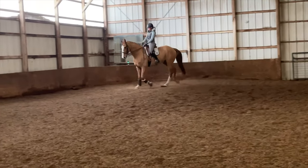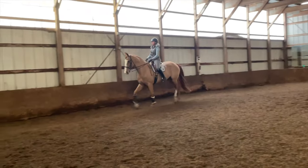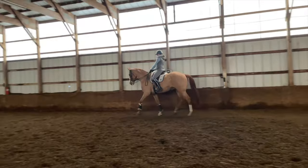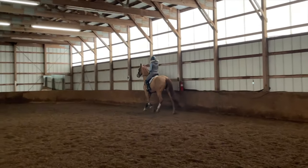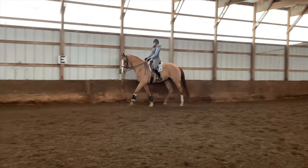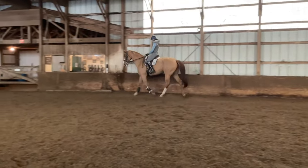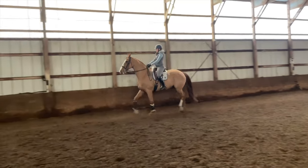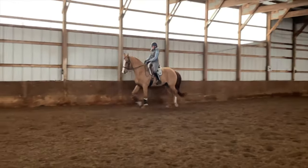And then that's basically the entirety of our rides right now. So it's just a lot of tedious riding and very specific riding to get him back to where he needs to be, because for an upper level dressage horse, if I half halt, they should get deeper and softer and rounder. He should not lift his head up in the air and brace against my hands.